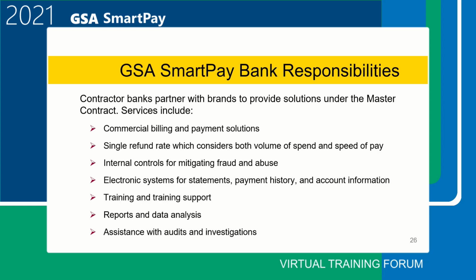Contractor banks partner with brands to provide solutions under the master contract. A few of these services include commercial billing and payment systems, single refund rate, which considers both volume of spend and speed of pay, internal controls for mitigating fraud and abuse, electronic systems for statements, payment history, and account information, for example, the contractor's electronic access system.